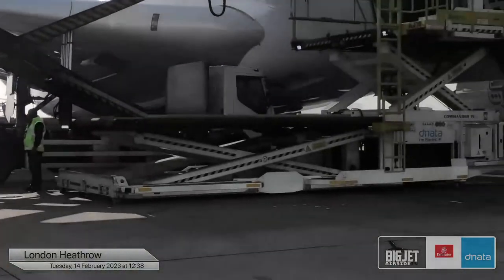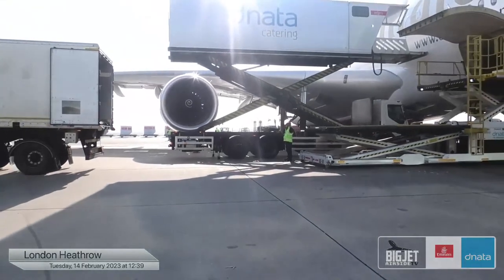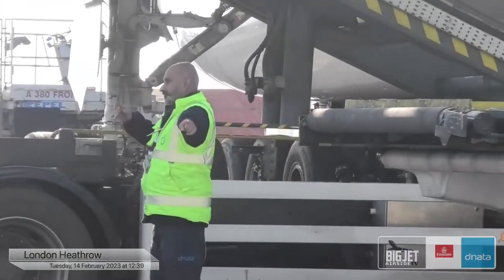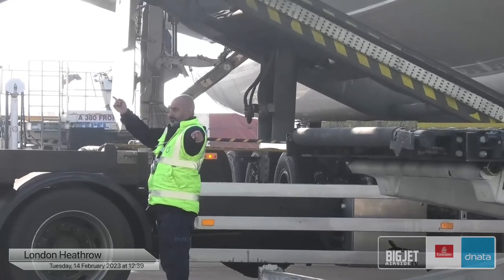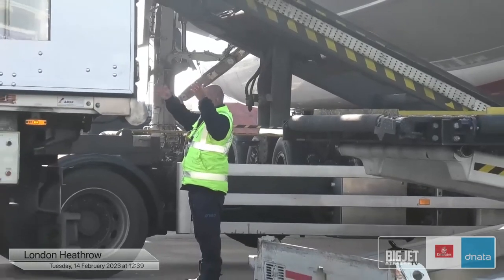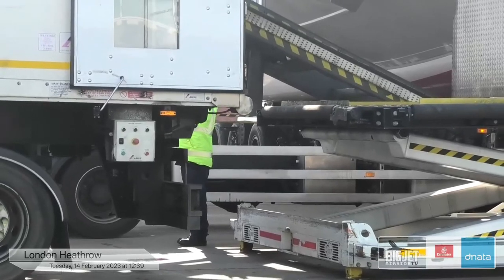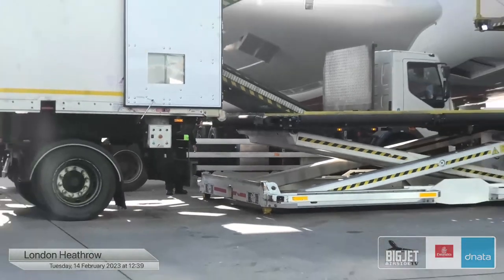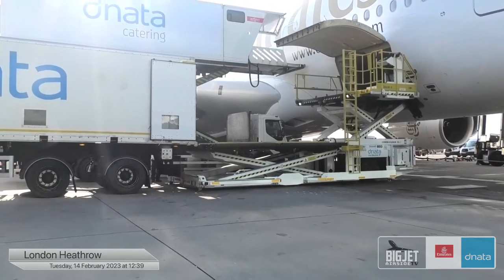The marshaller, I don't think we got it on shot, but it's just reversing now. Whenever the vehicle is reversing, there's always somebody guiding it. Safety first. So he's bringing the truck back next to the loader, so that they can connect the truck to the loader, and then electricity does the rest. And inside the truck there are casters, so it's an easy push off.